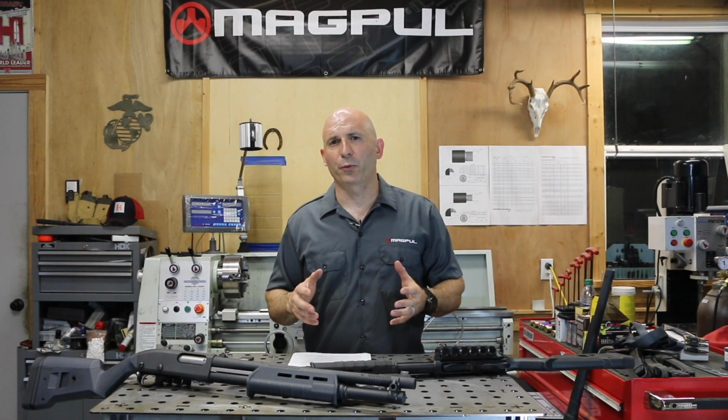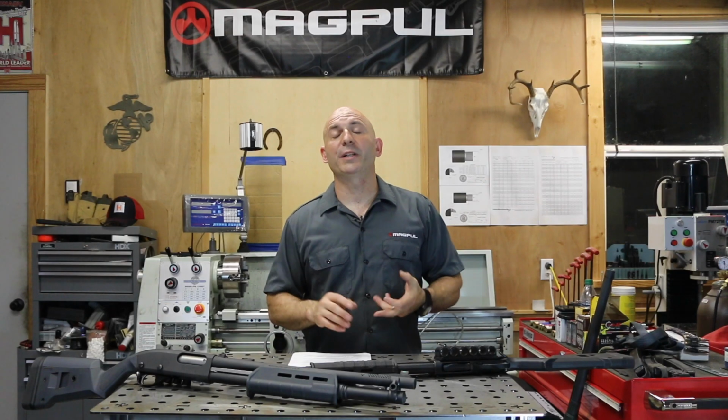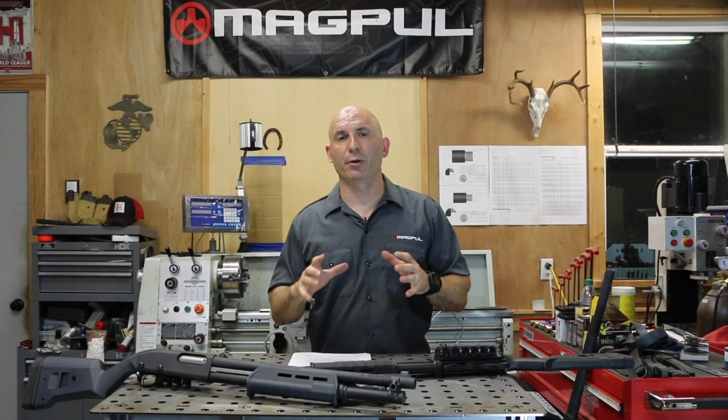Get a set of sights that work for you. You can use all these at great speed. It doesn't slow you down to have a more precise sighting system. No matter what type of sighting system you choose to use, make sure you go to the range with the ammunition you intend to use and get a zero, just like with a rifle.